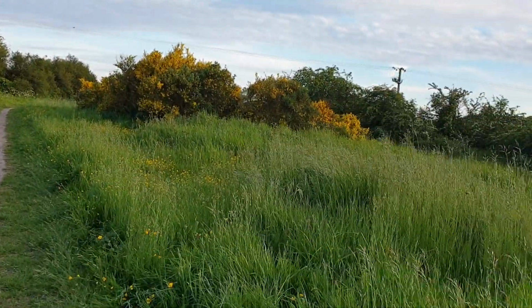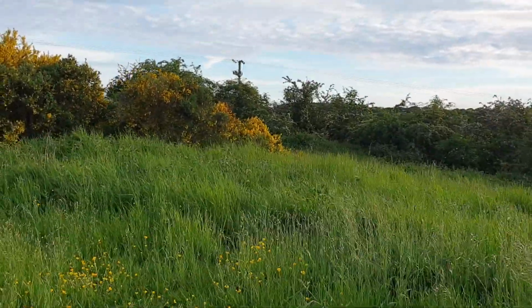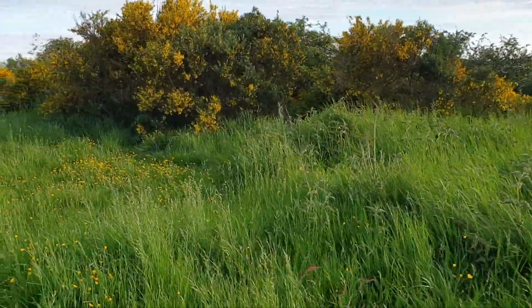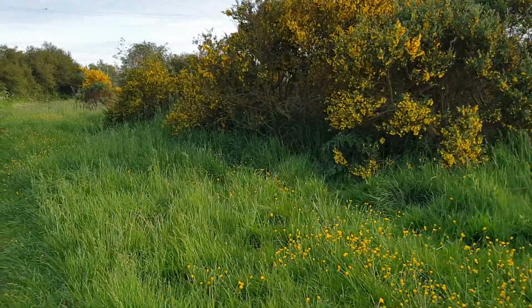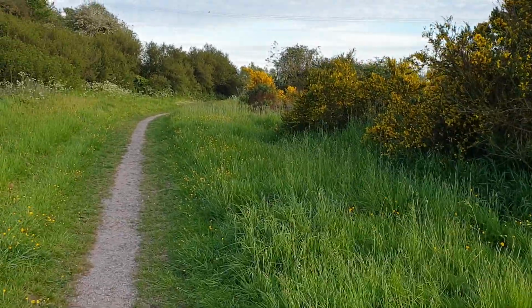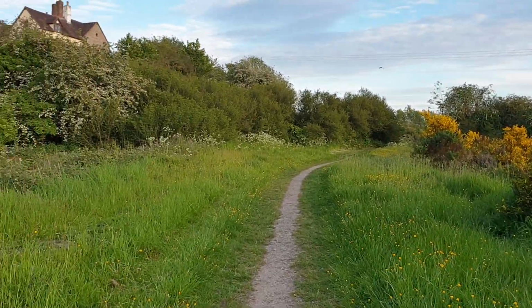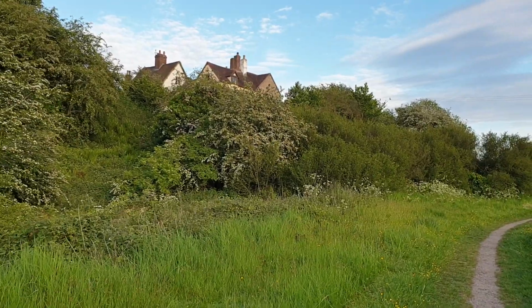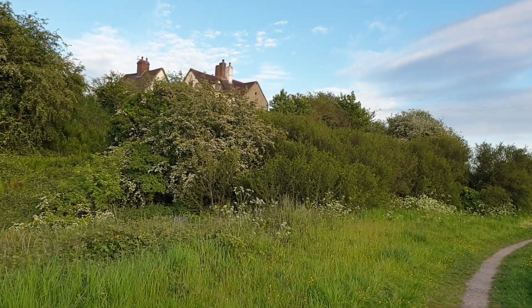There's an old mine shaft over the other side of the field, down below us. And well, I'll be showing you that in the video anyway. But it comes up on the old maps as the lodge pit. I'm just wondering if the people who ran the pit, own the pit, whatever you want to call it, lived in that house up there at the time.